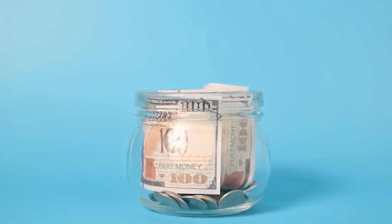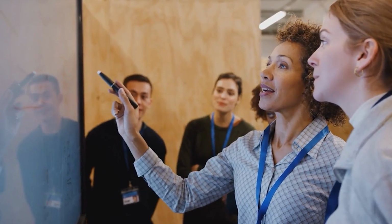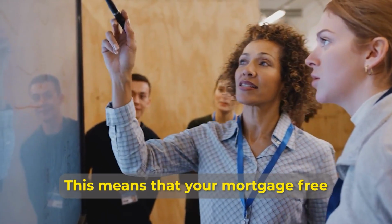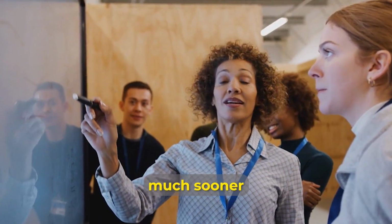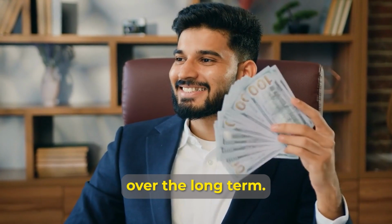Remember, every dollar that you put extra towards the principal reduces the loan balance faster, which can bring you many benefits. You can have significant savings in the total interest with extra payments, and this is going to shorten your total loan term. This means that you're mortgage free much sooner, and you're going to save money on the total interest that you would have paid over the long term.